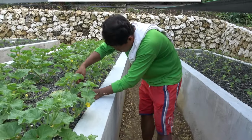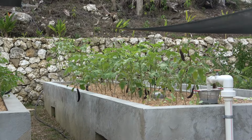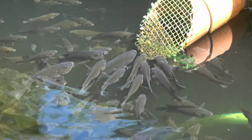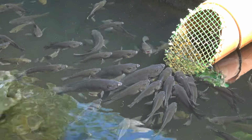Not only did we touch base on the labor efficiency, but we are in an area that is prone to droughts. There was a time period we didn't have water for 3 months, yet the aquaponic system stood the test of time and got through that season in a healthy, green, live way.